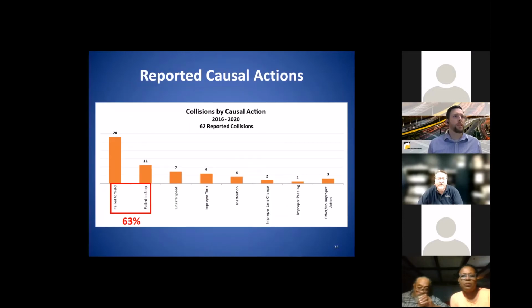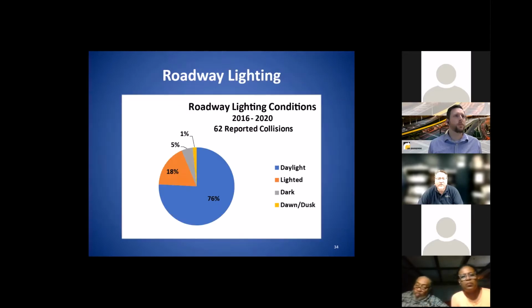And of those 62 collisions, about 63% of those were caused by a failure to yield or stop at those intersections. And most of the collisions occurred during lit conditions, so poor lighting is not one of the main concerns of the cause of collisions.